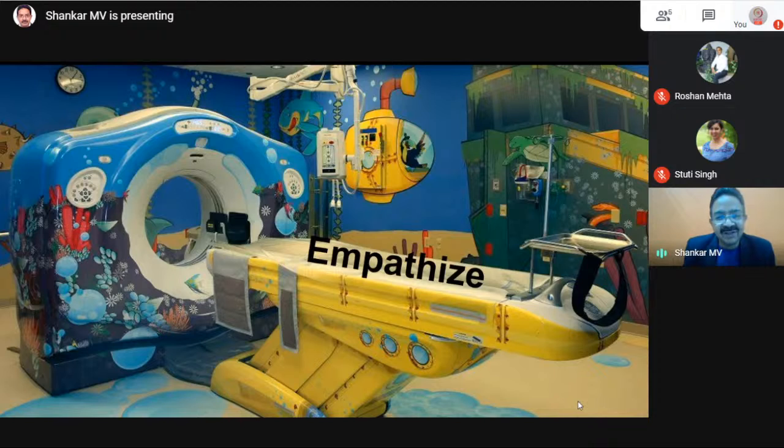And the half an hour when the child has to remain rigid for the scan went so fast because the child was fully engaged with all the visuals and the music and the entire theme, that the whole thing went off so fast, the child never felt that it is an uncomfortable experience. The whole thing was so pleasant that some of these children, in fact, came back and asked the doctor, can I have one more scan?